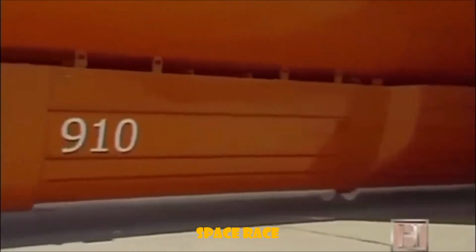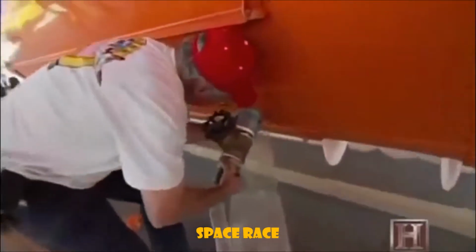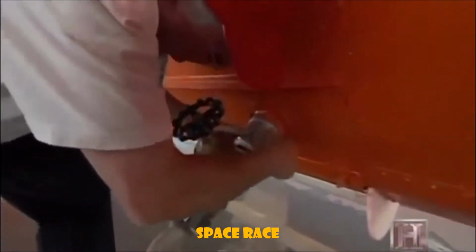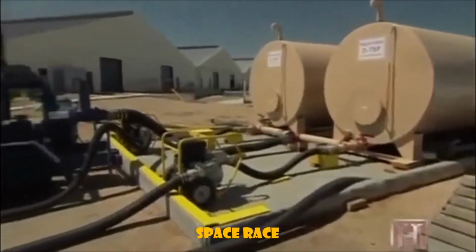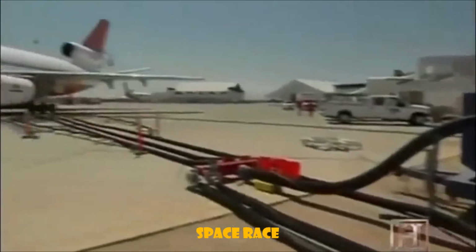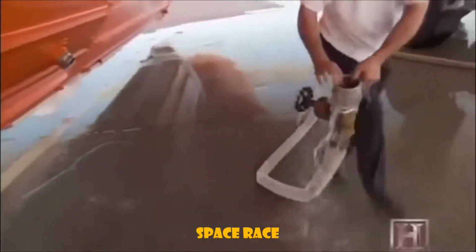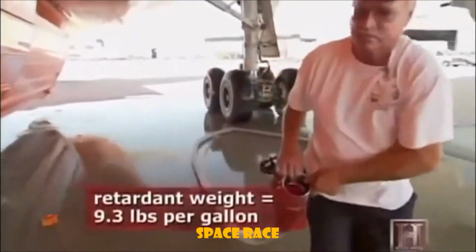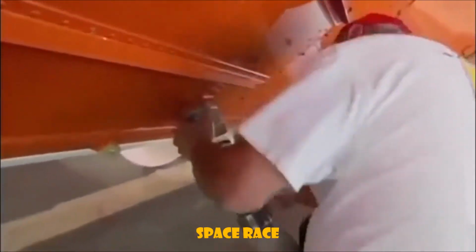The tanks are filled with either water or fire retardant. The retardant is simply water mixed with nitrogen, an effective fire suppressant that's slow to evaporate. Because the liquid is a dense 9.3 pounds per gallon, a full 12,000 gallon load weighs in at a staggering 60 tons.